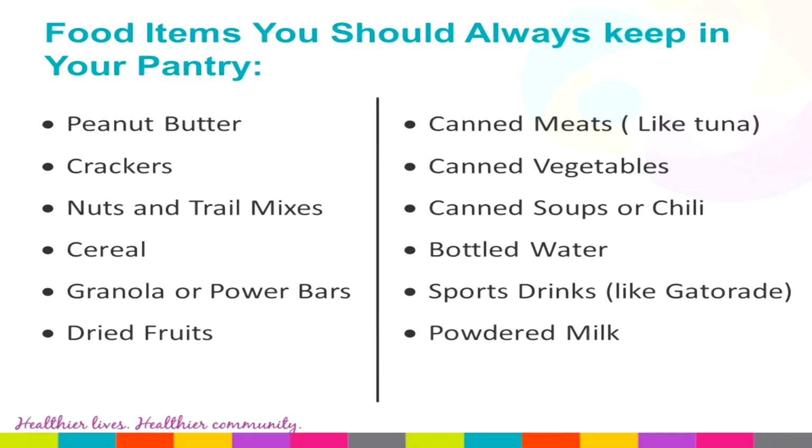For instance, instead of fresh fruits and vegetables, in order to have something on hand at the time, think about your dried fruits, like your apricots and your raisins. You can go ahead and stock up on your cereals. You usually want to get a multigrain cereal, and it's best if you can buy them in the small pouches, because then they last a lot longer.